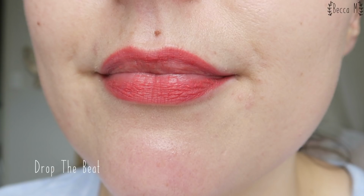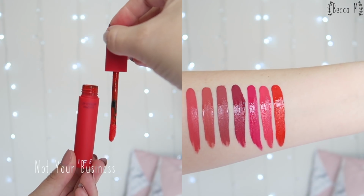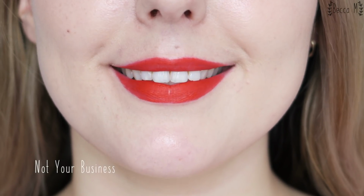Not Your Business is a bright, warm-toned red. This is a lovely classic red and the most orange shade in the collection, which of course I am quite happy with. I find that this shade bleeds a little bit around my lip line if I use too much, and it can't dry quickly enough. But it has a sticky finish that means that doing multiple layers looks really bad.